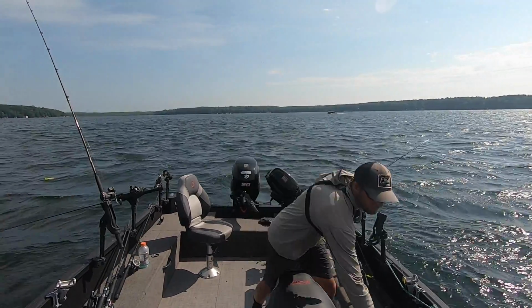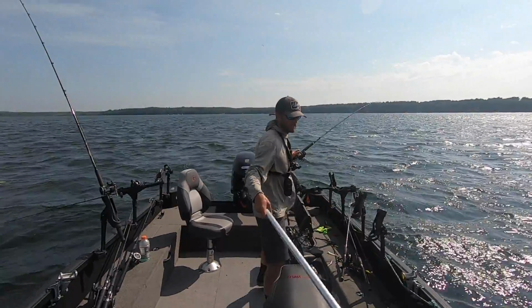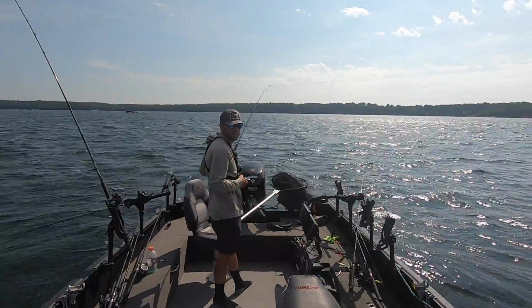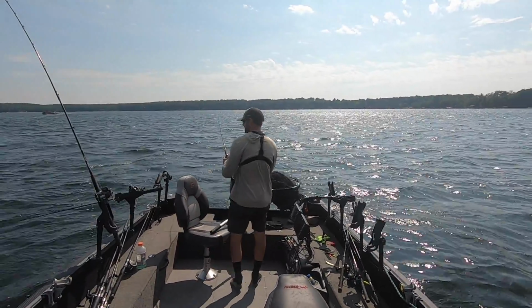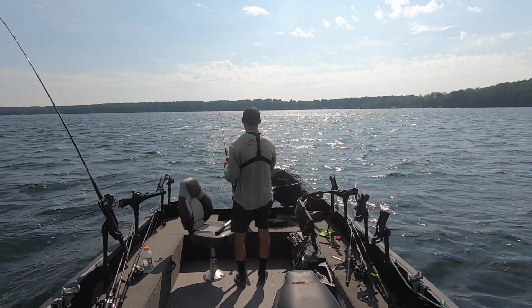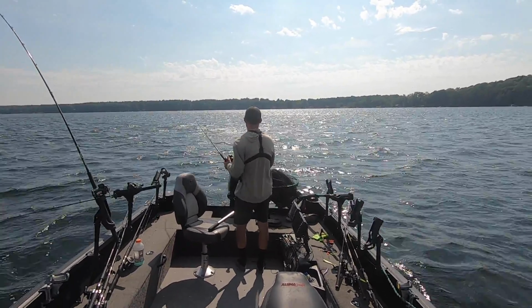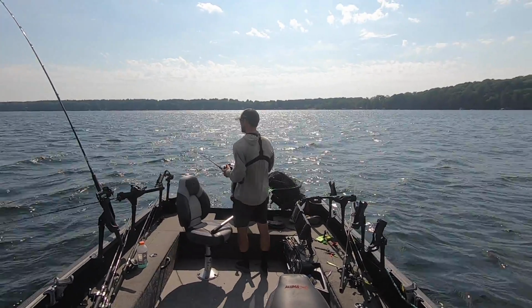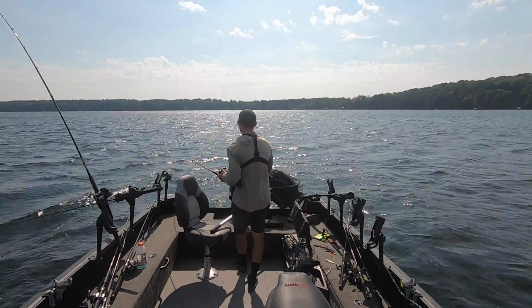Watch out, Surly, we need the net. You always seem to be standing on the net when I need the net. Oh, they are angry today. They're not enjoying being caught as much as I'm enjoying catching them. Another nice one here though. Looks to be about a 19-inch fish.